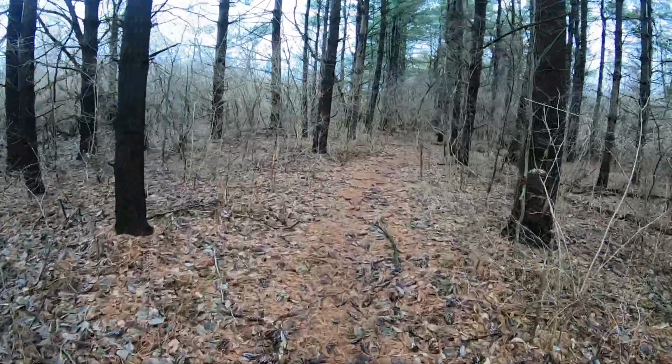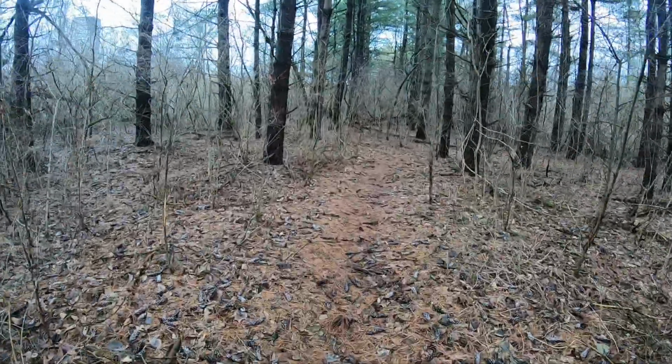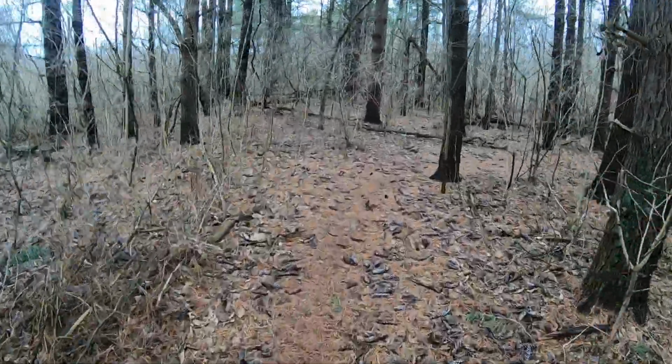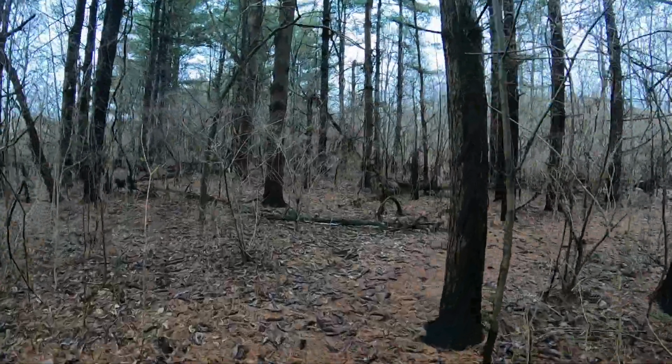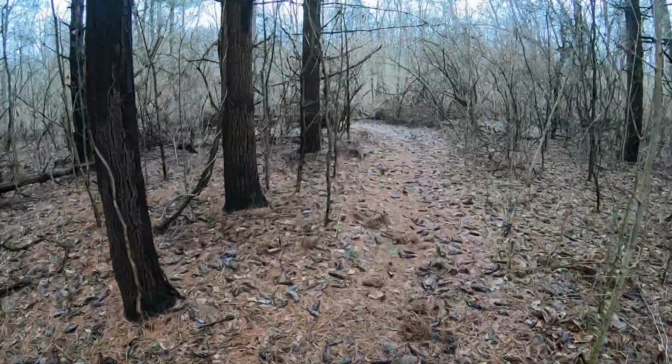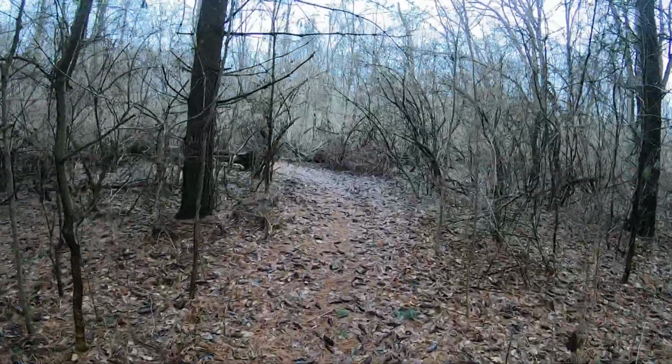Hey, look at this. We're in a pine forest. Those are probably my favorite types of forest floors. The old pine forest. It's so peaceful, quiet, and just an all-around great time and a great place to be.